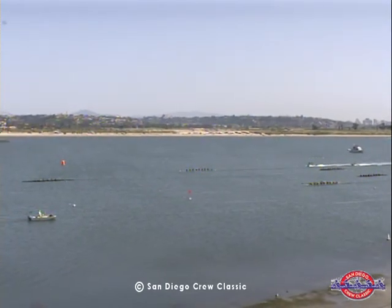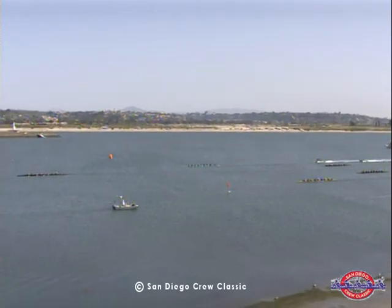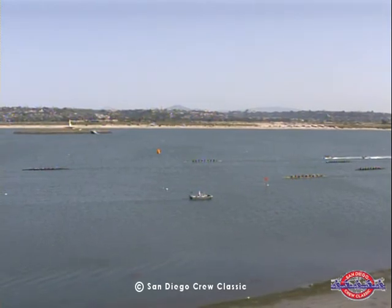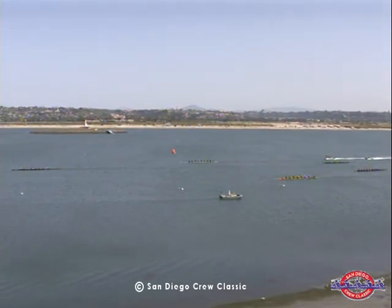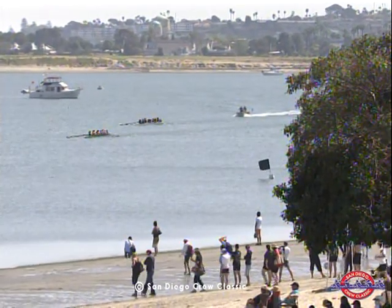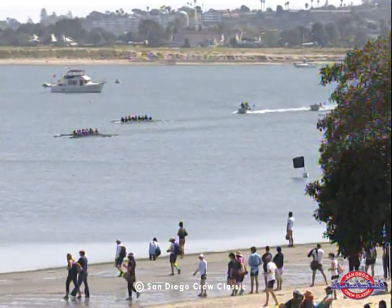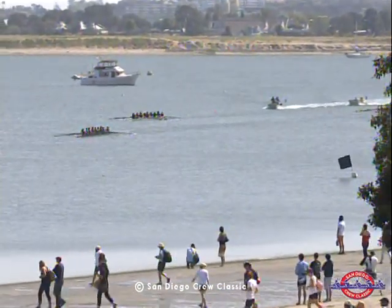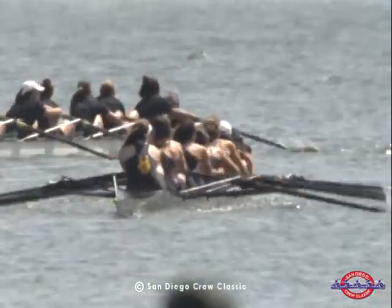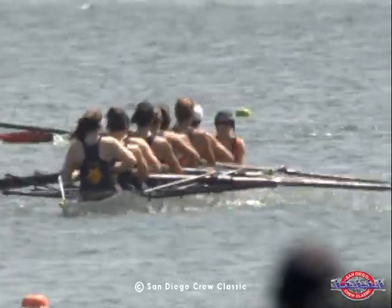Passing our boat dock area, inside 500 meters to go. University of California Irvine alumni on a comfortable lead. San Diego State University fought off an early challenge or mid-course challenge by UC Davis, and they appear to be in second spot rather comfortably. Then comes Davis along the shoreline.